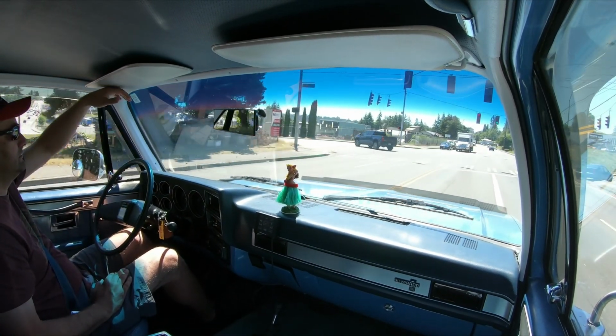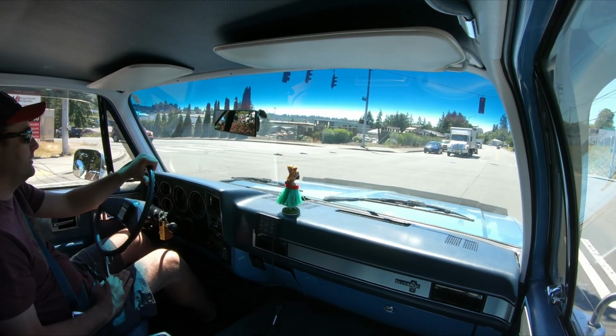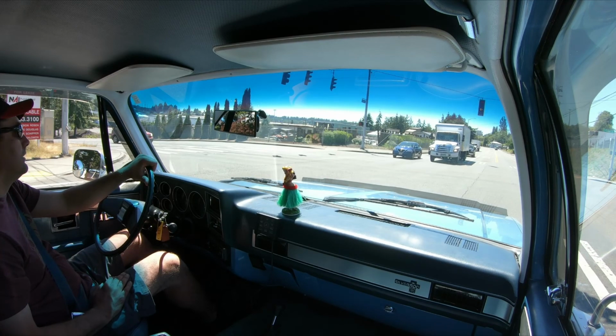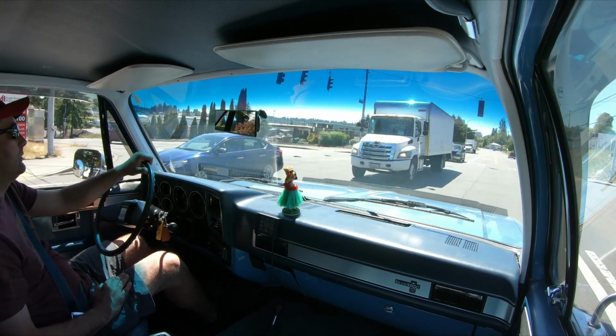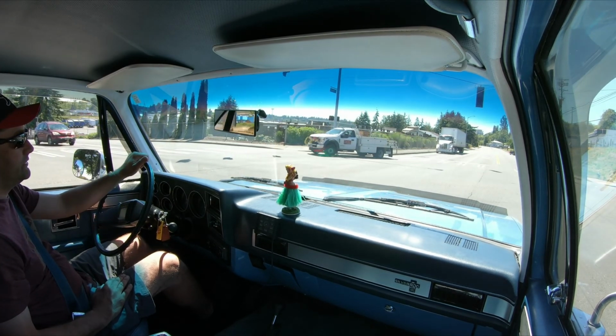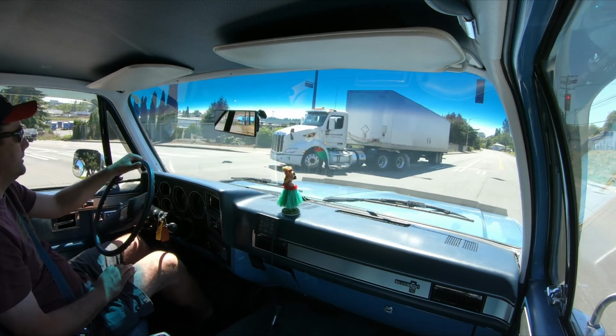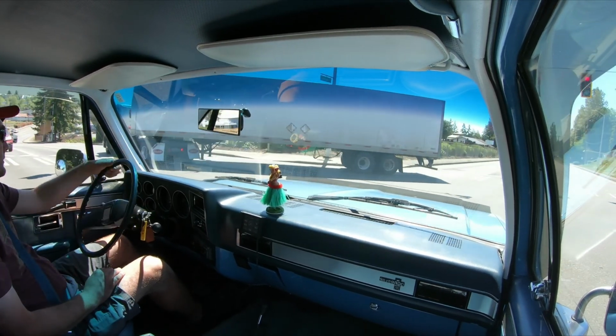Brakes are good. Got the rut right there on the road, but didn't pull. Coolant temperature still maintaining 192. Okay, I didn't know you were turning, but I guess.